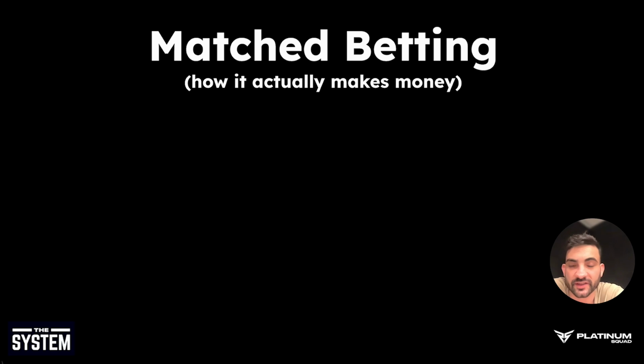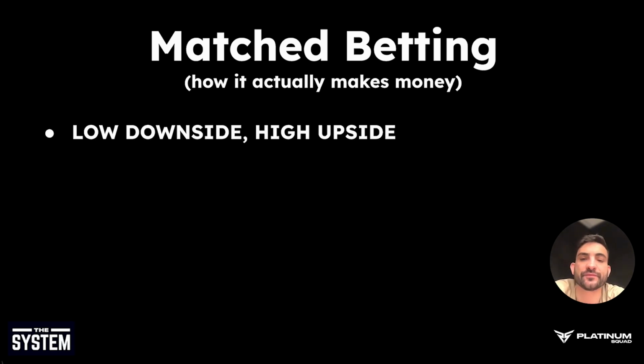You may not have expected to hear this in a match betting course, but essentially this concept can be applied outside of anything to do with money, and even in general in terms of risk taking and thinking. We'll get more into thinking later in this module, but essentially how match betting makes money can be explained in 4 words. And those 4 words are low downside, high upside. And you can even change this to lower downside, higher upside if you want to be technical.